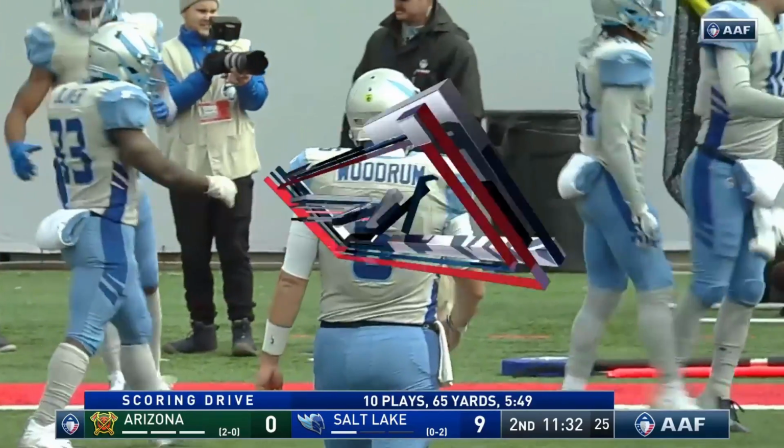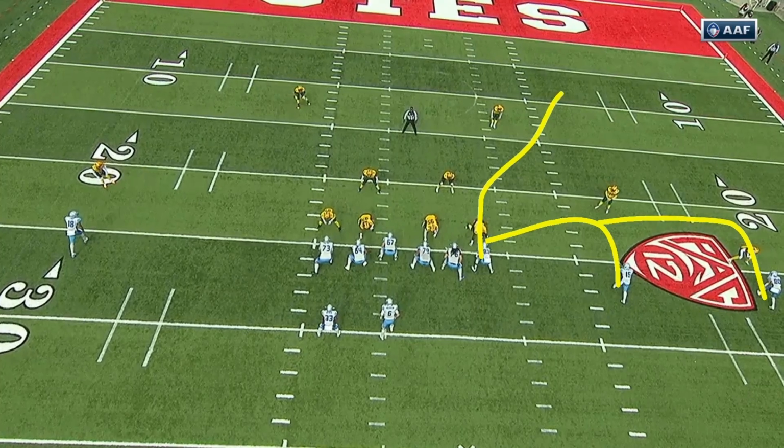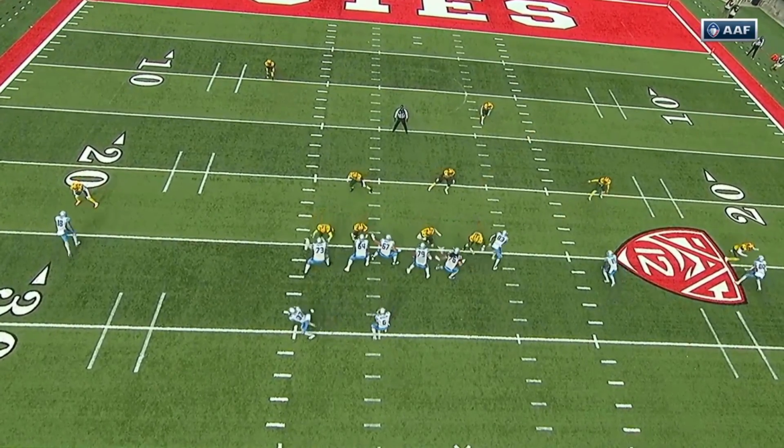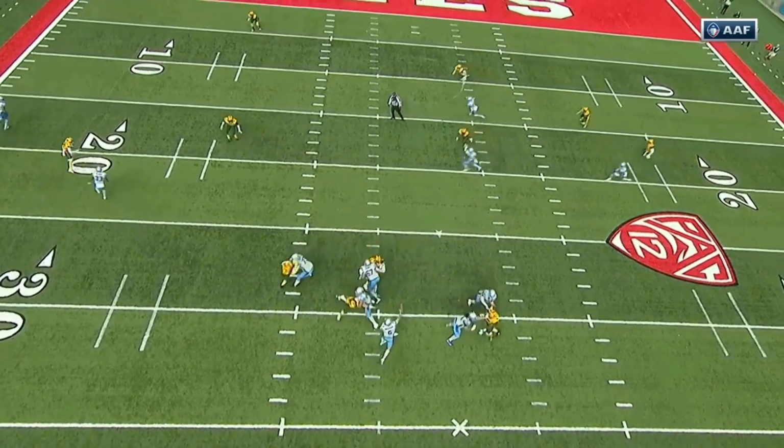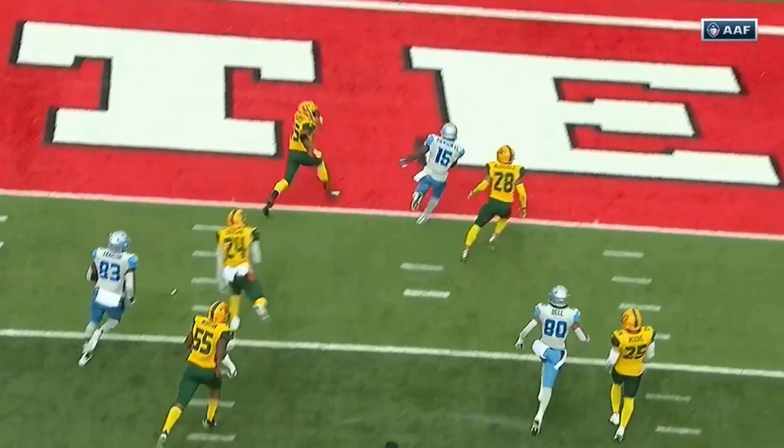Yeah, this is what this offense is about right here. You have a ton of short passes, quick ends. The tight end's going to clear out. All you want to do is just find a way. Watch the block right here by 83. Just turns around, just gets a piece.